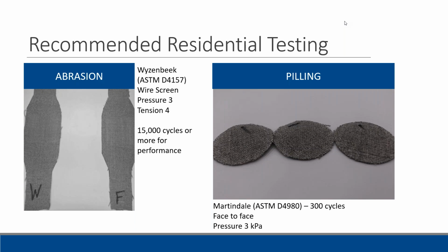This is typically 300 cycles run face-to-face with 3 kilopascal. You have to remember, there are many abrasives for pilling. There's wire mesh, wool, cotton duck, and even the same fabric to itself. When testing face-to-face, this setup will not allow you to compare fabrics to each other. This method is only good to show how well the fabrics resist pilling when rubbed against the same fabric, like on a cushion-to-cushion movement. An abrasive like cotton duck may be more aggressive in the pilling test, but it will show differences between fabrics if that outcome is desired.